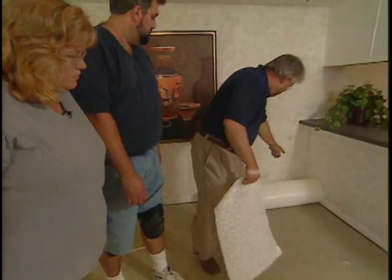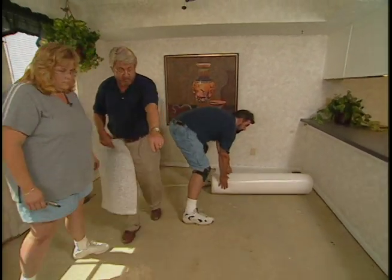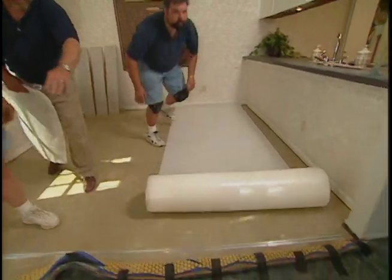Okay. Comes in a 4-foot roll. I've got one laid out here. Just unroll this, Glenn, if you will. Okay. And then Nikki, when he gets it down here to the end of the room, just cut it off. Give us about an extra foot going over onto the carpet.